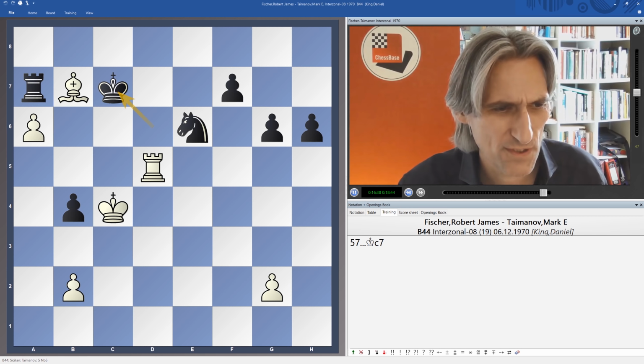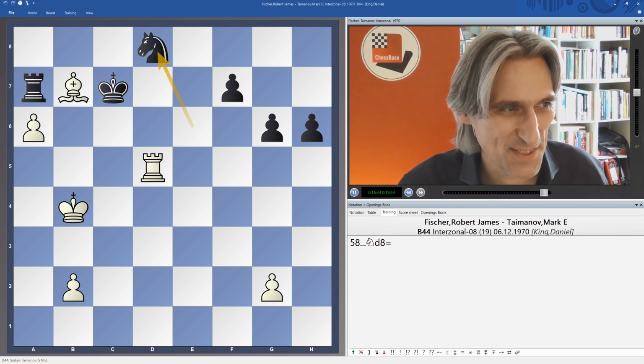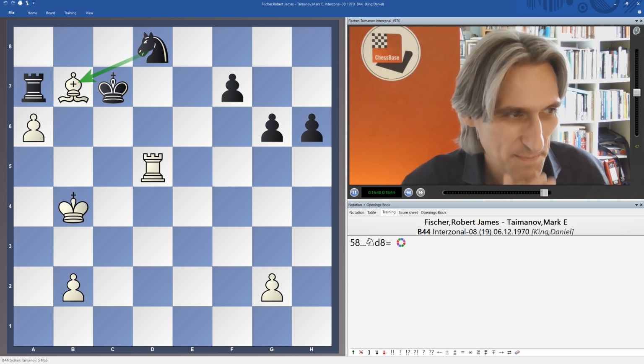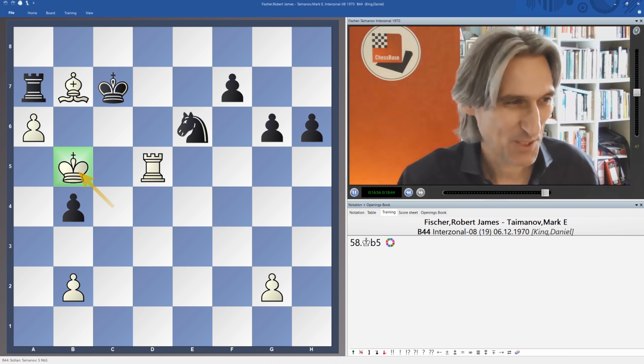In some sources it's given king takes pawn. That did not occur because knight d8 should draw the game, threatening the bishop. But king b5 is absolutely decisive. I can't imagine Fischer messing up like that.